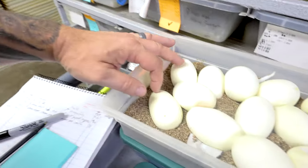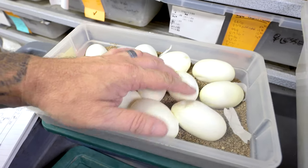So let's see what we got. 2, 4, 6, 8, 10, 12, 13. Oh my gosh, I called it the biggest clutch. It didn't get bigger than 13 from last year, but it was our largest clutch of this year, which previously was 12 eggs. So mama, you did a great job. I cannot wait till these hatch because now we know the pastel crystal is not infertile and we have like 3 more clutches coming from him. So I am super excited about this one.